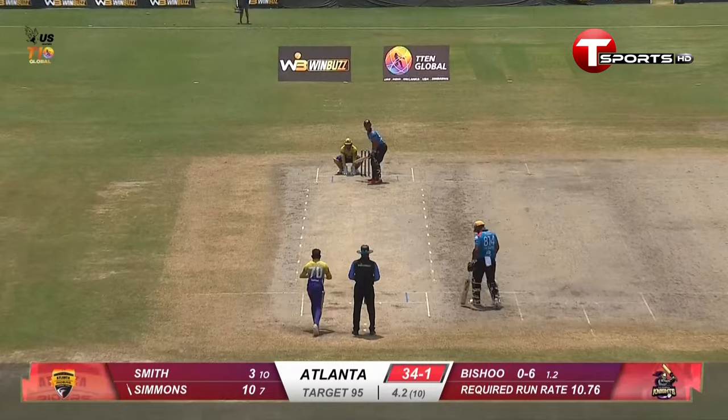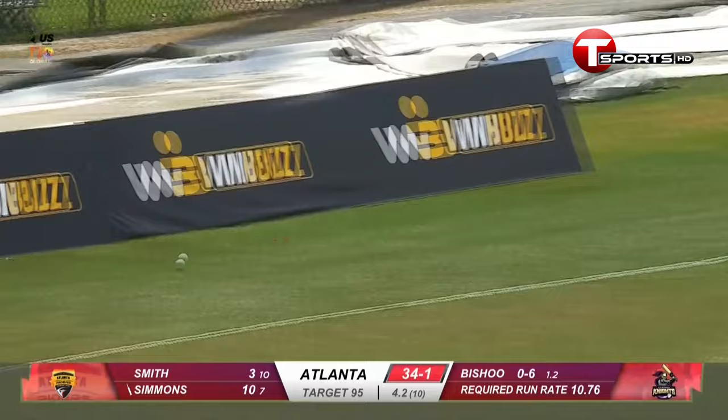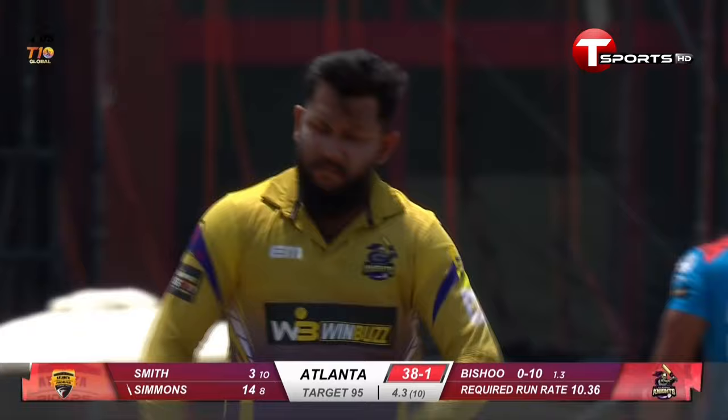Well, the one good shot Dwayne Smith hit, also pulled back from the boundary. Yeah, that squeezed through. Boundary to point. Simmons showing why he was one of the more destructive opening batsmen in the world. And he was right on top.